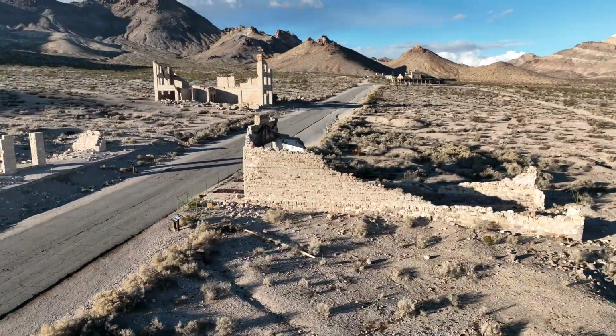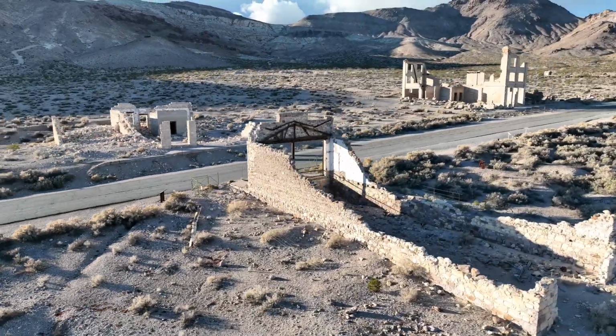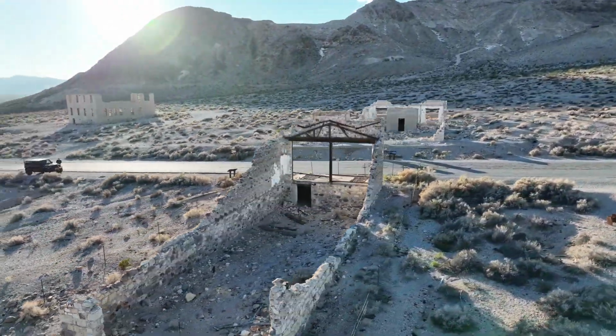This is the old Porter Brothers General Store, and it was built in 1906 and then closed in 1910.